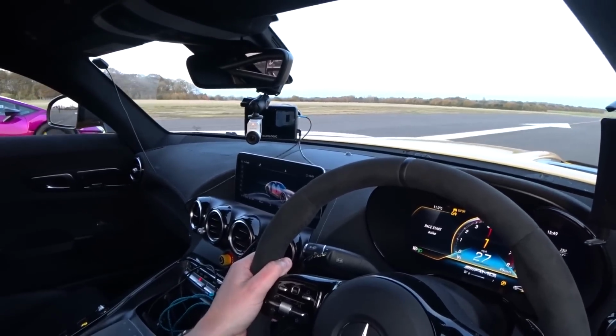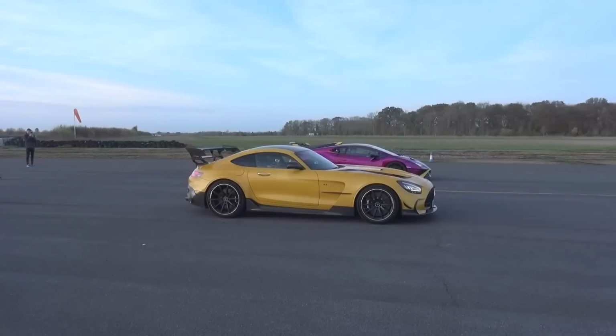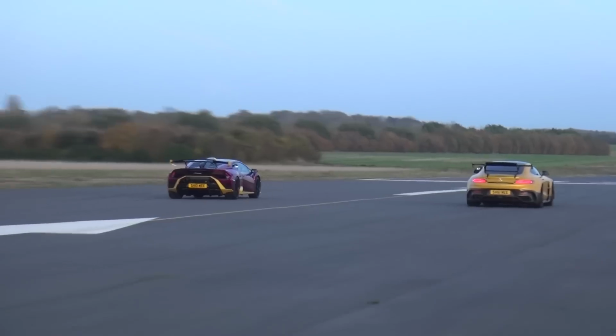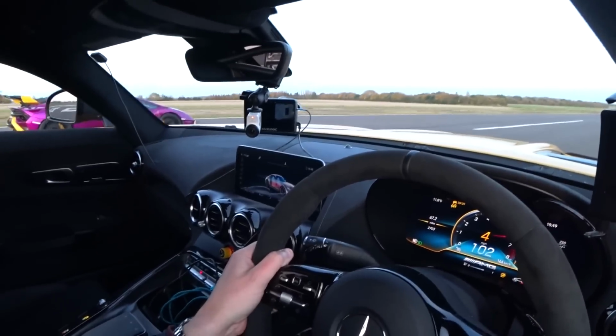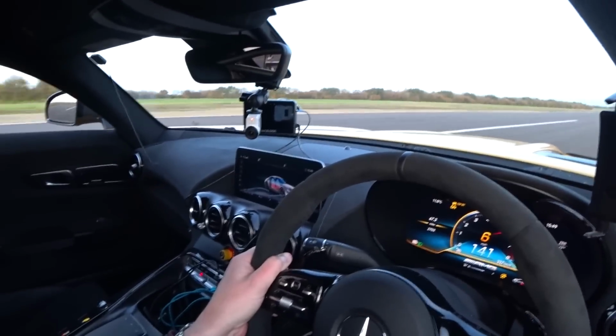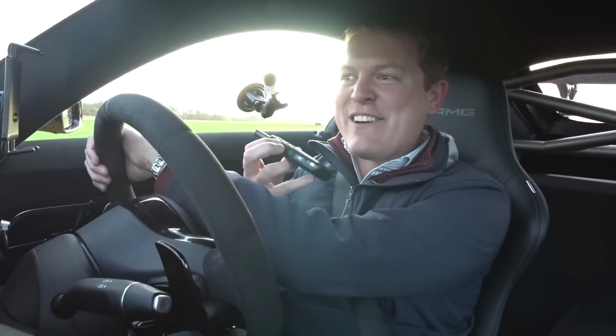Oh, we're away, I got the grip. Look at that, the STO is out ahead, but here I come. Wow, flying through. Christian, that was ridiculous.